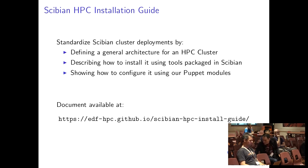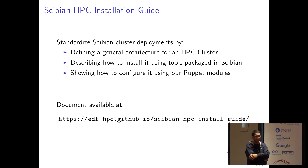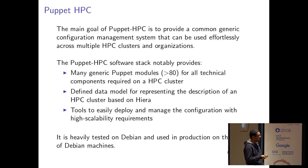So with Scibian, it's not only an OS. We try to standardize how HPC clusters are installed. We define the pattern of architecture for a generic HPC cluster, describe how to install it using packaged tools in Scibian, and then how to configure it to make it usable by your users. We try to document that in this installation guide, which will be part of Scibian. It will also be moved to the Scibian namespace in GitHub, but it's not there yet. Anyway, it's available. And with all that, we have our deployment system.